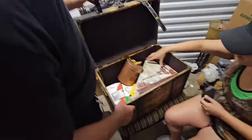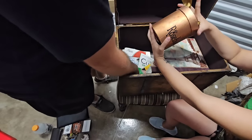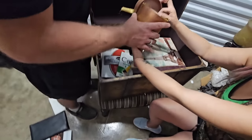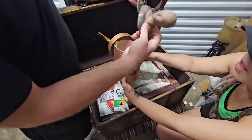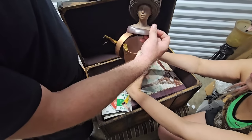Okay. What do we got here? What is that, a box? This? That'd be a little bitty hat. It is a little bitty hat. Look at this. Oh my goodness. Okay. All right. Little bitty hat for a little bitty statue.